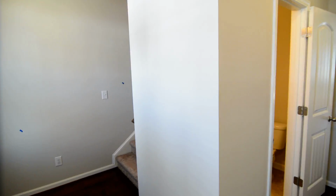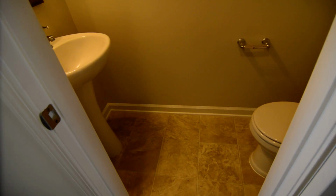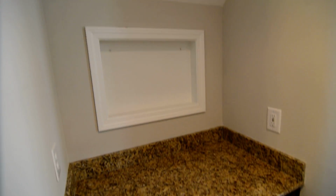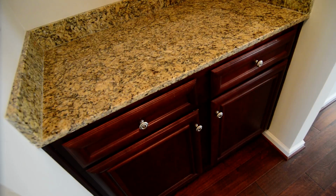So once we get inside, notice we have some beautiful laminate hardwood flooring that is throughout the main level of the home, with the exception of the half bath that's right there. You can see the nice foyer here, going up to the second level. Then you have the half bath, guest bathroom off the foyer hall. As you come in here, you have a small sort of butler pantry or prep area in the hallway going between the kitchen and the garage.